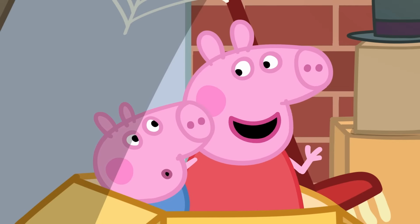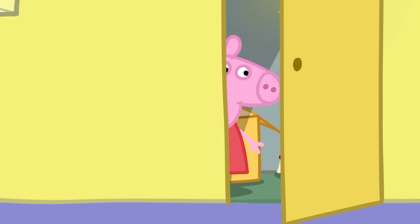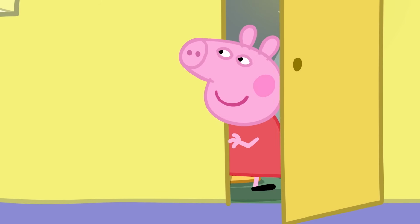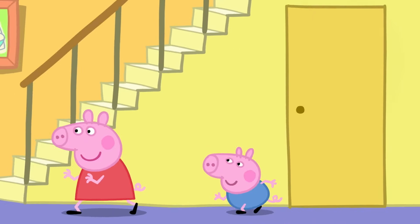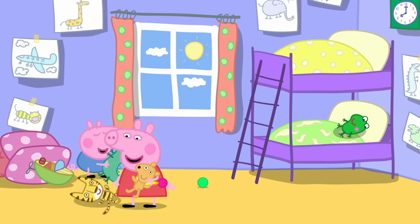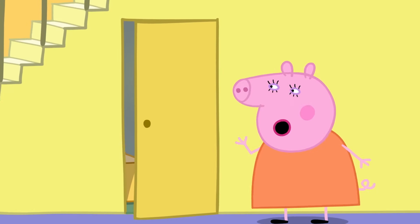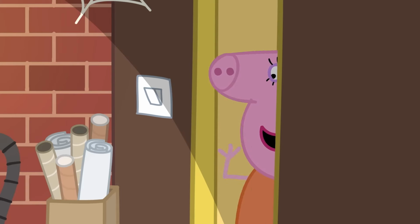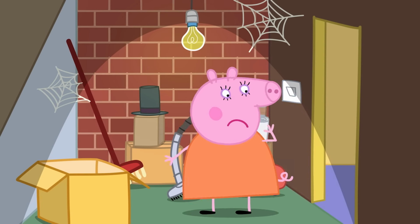So we should get some toys so we don't get bored. Not here. Not here. Or here. Or here. Keep looking. Or here. Keep looking. Peppa and George are getting lots of toys for their secret room. Come out, come out, wherever you are. Oh. Where are you?